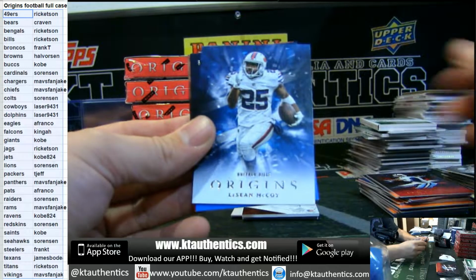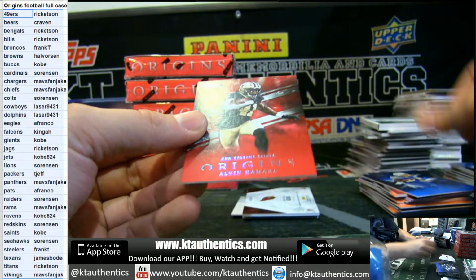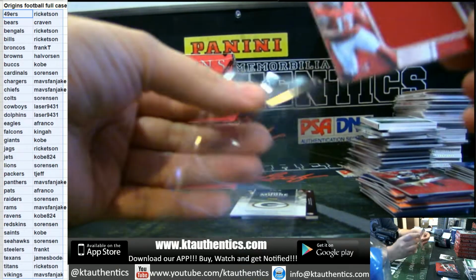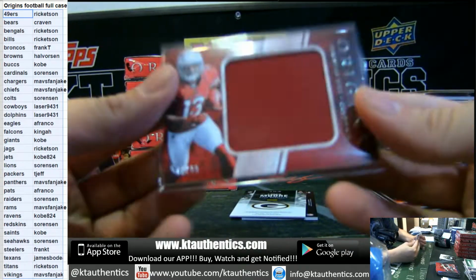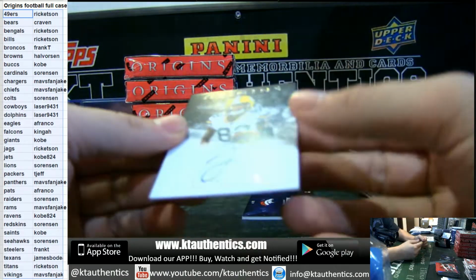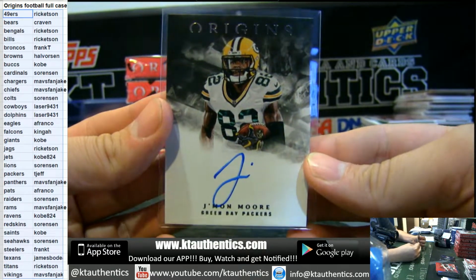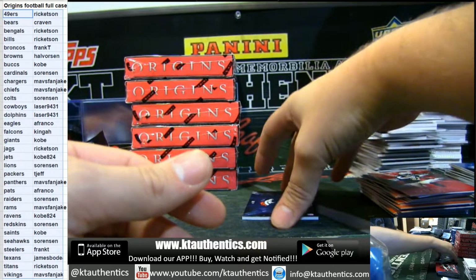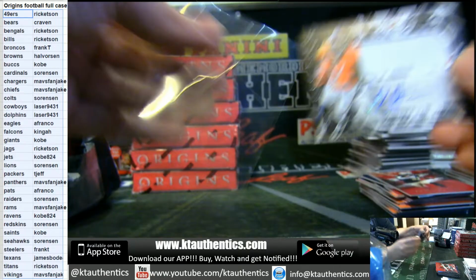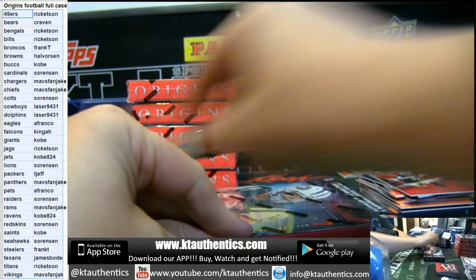Jordy Nelson, LeSean McCoy, Melvin Gordon out of 99. Alvin Kamara out of 299. One color. Christian Kirk to 99. Good old Jamaal Williams. At least it's a bigger J than normal. And Deshaun Hamilton. There's orange in that. That's two color. One color Deshaun Hamilton for the Broncos. What collation of this stuff is.